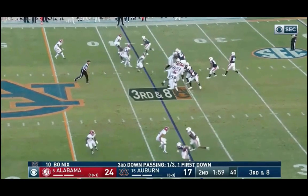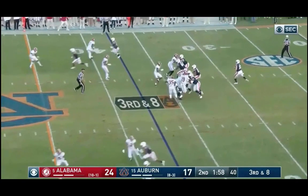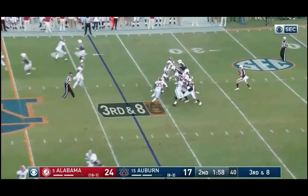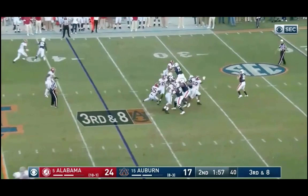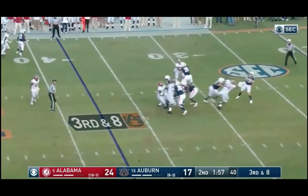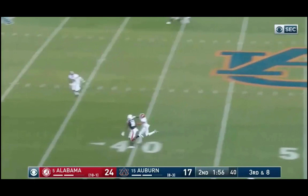Notice how Surtain does not make contact with Seth Williams at all within the 5 yards of this particular play here on this down. Notice that Surtain doesn't really make contact with Seth Williams until right here. Seth Williams pretty much has him beat down the sideline.